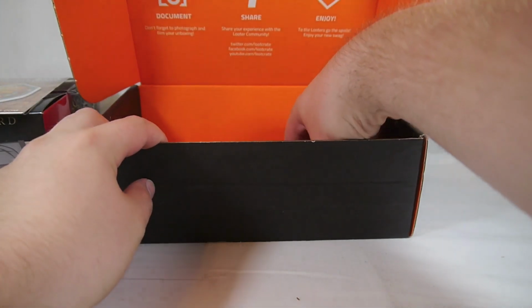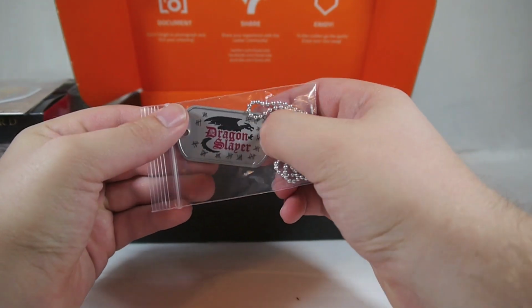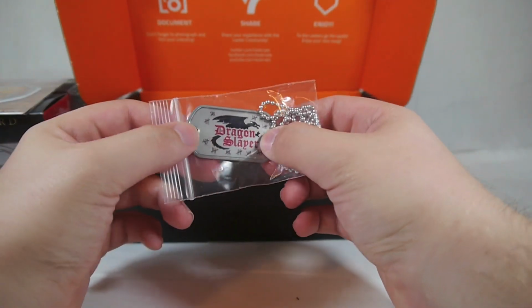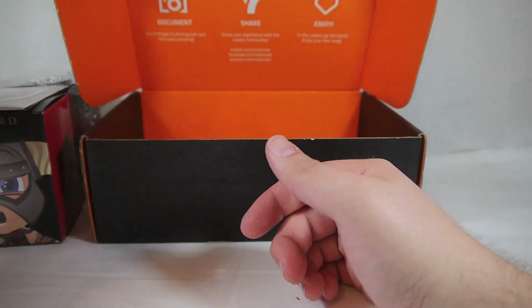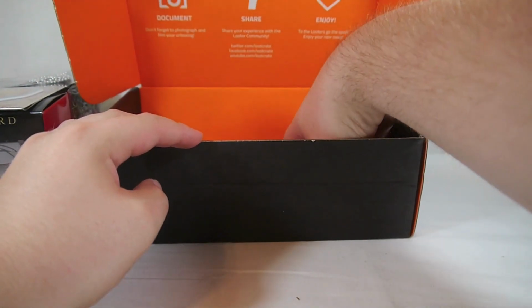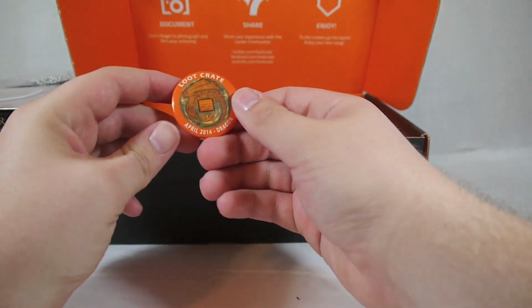What else do we got? We have a dog tag. This is Dragon Slayer on it, with a bunch of marks. I assume that is how many dragons you have killed. But you get a cool dog tag. That is what it is. I don't know if that's a reference to anything in Game of Thrones or Elder Scrolls. I am a Game of Thrones fan, I just haven't quite seen everything yet because I'm slow.